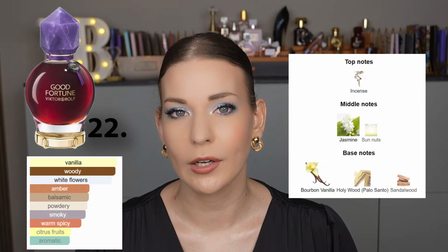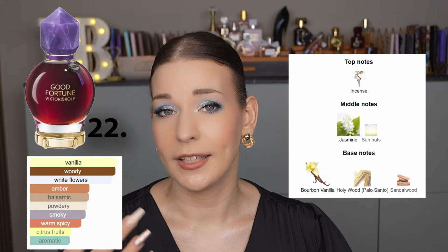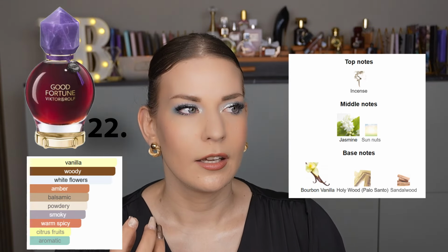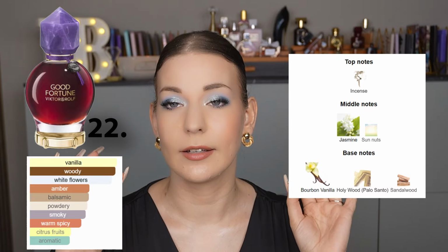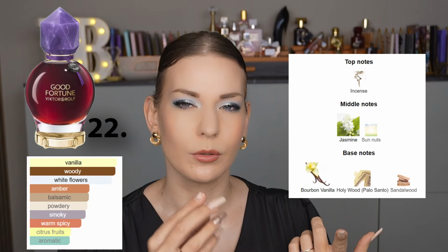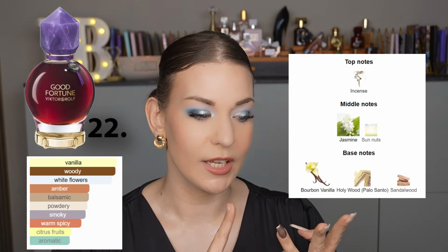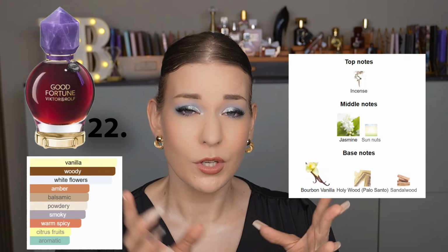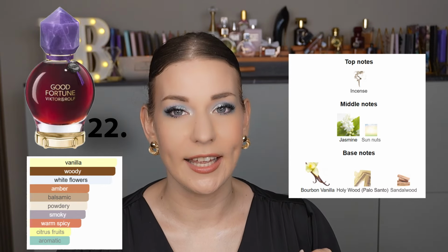I have the regular one, the normal Good Fortune. I really love that one. It's really nice and vanilla-y again, but the Elixir one is just even better. It has a base of bourbon vanilla, so that really rummy vanilla kind, with sandalwood and Palo Santo, so an extra woody scent in there, jasmine and incense.